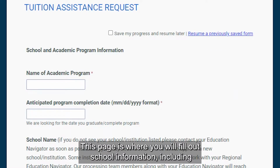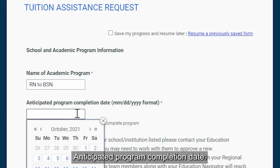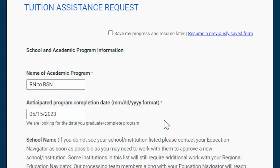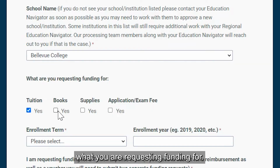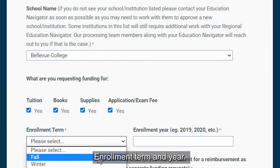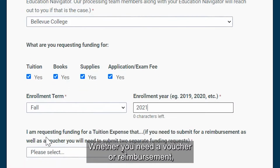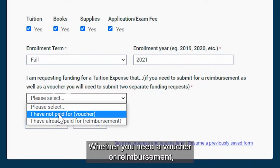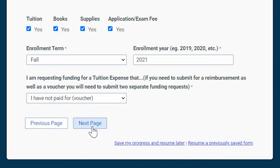This page is where you will fill out school information, including name of your academic program, anticipated program completion date, your school's name, what you are requesting funding for, enrollment term and year, whether you need a voucher or reimbursement. Once you have filled out the information, click Next Page.